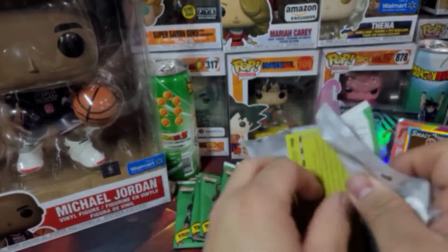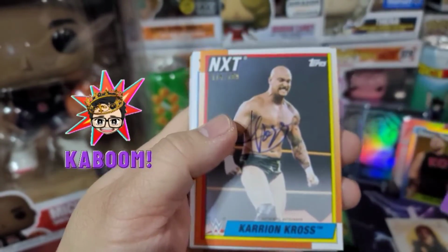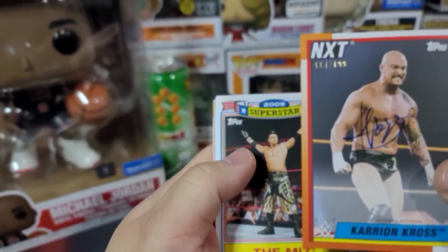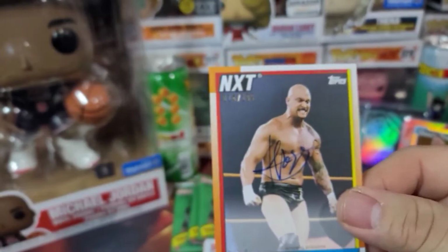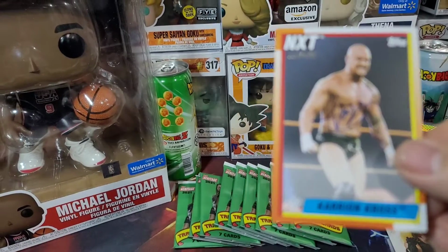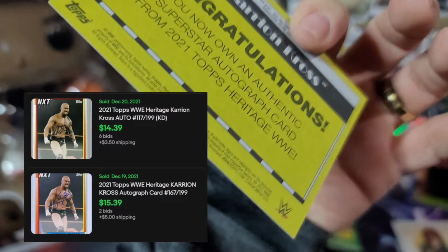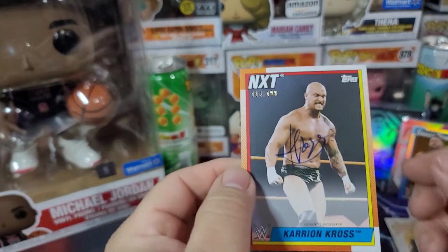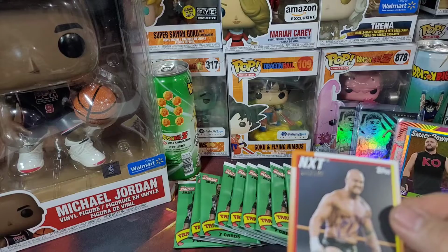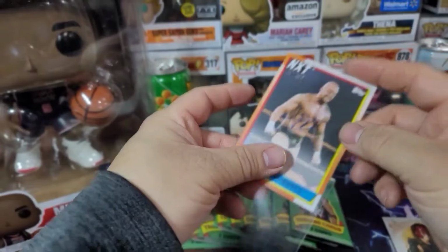Just go through these quick. Mustafa Ali. Ooh, we got an autograph. I don't know who this guy is, but it's an autograph. I'll take it. Look at that. Number 114 out of 199. This is Kerrion Cross. Hey, let me know if this guy's good or not. I'll look it up later to find the value. Wow. Did not expect this, he's from NXT. I didn't expect to get an autograph, but that's pretty cool. Merry Christmas. I'll take it.